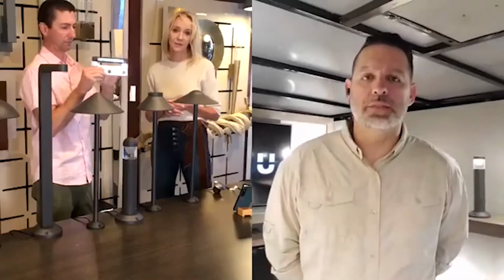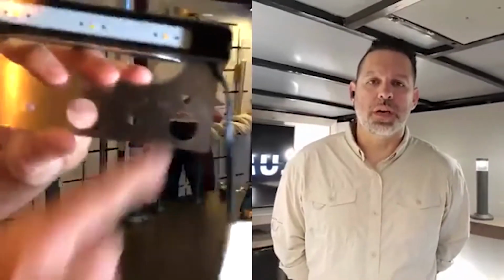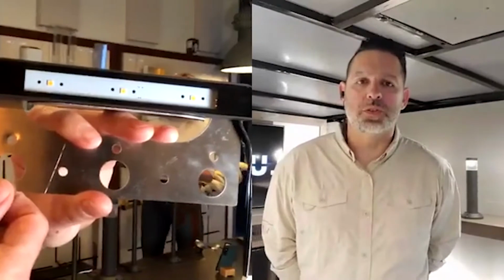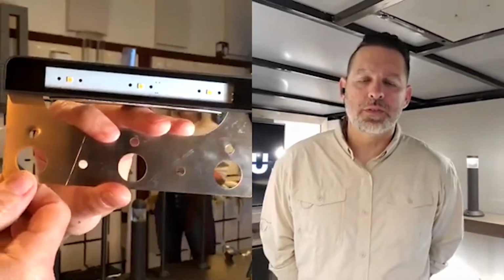Yeah, so that one there has just a clear lens on it, so it's just a directional, down facing light. So that would just light up the surface of the wall that's closest to it. So you're grazing the wall with that type of lighting. So you're doing grazing.